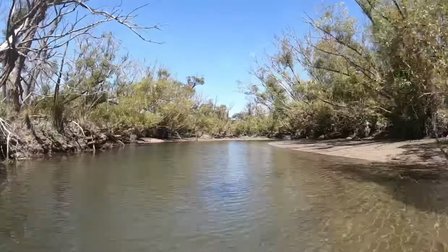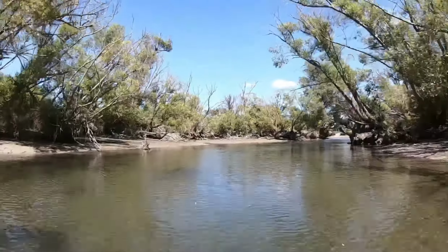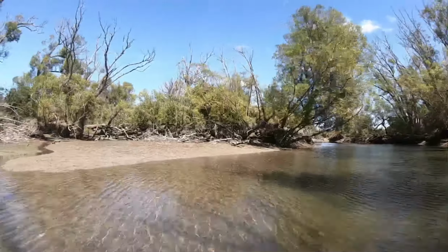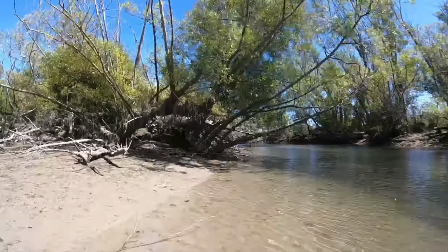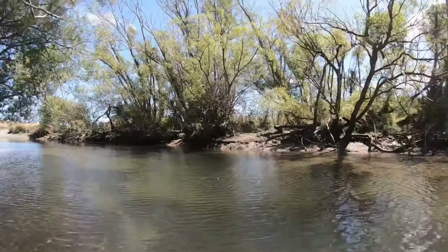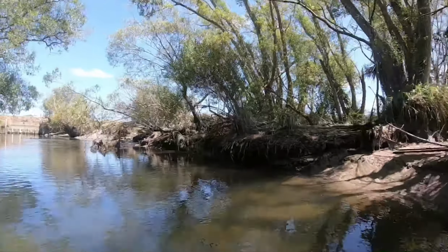Now this is just a little tributary coming into the river. There's actually a reservoir at the end of this, but it's walled off. So I just thought I'd paddle up here, and you can see the tide is out. Some good steering skills there.